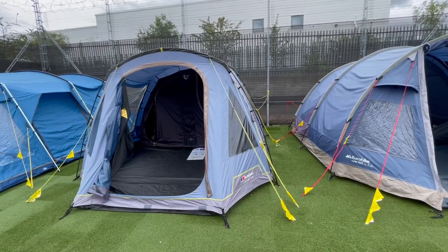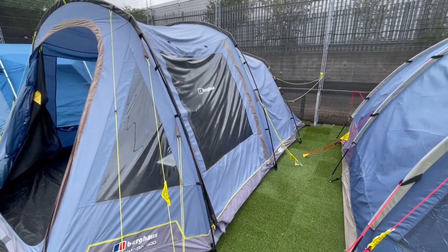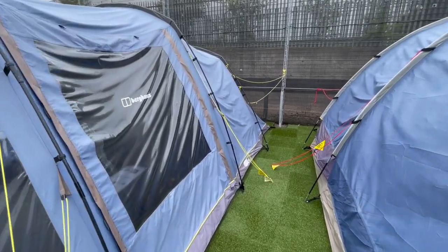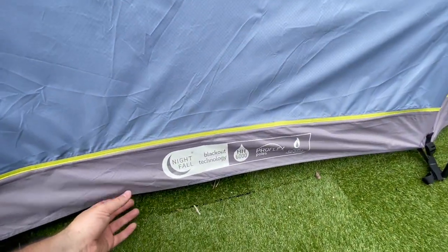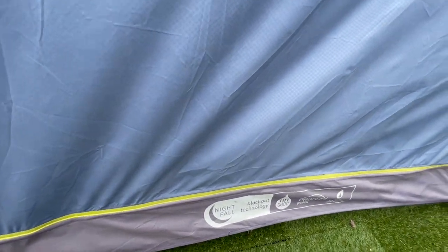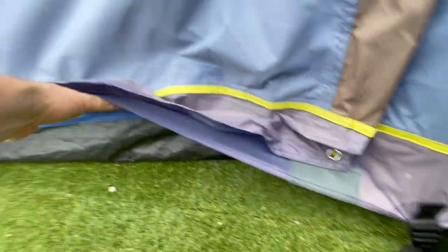So that's a look around the tent. There's not a lot else to show as it's only a small 5-man tent. I think the thing that sets this tent apart from other five-man tents that you'd get from Go Outdoors, Millets and Blacks, which are all the same company if you didn't know, is that the hydrostatic head of the material that's used to make this tent has a rating of 6,000 millimetres. You'll find that High Gear tents are generally 4,000 millimetres and Euro Hike tents are generally 2,000 millimetres.